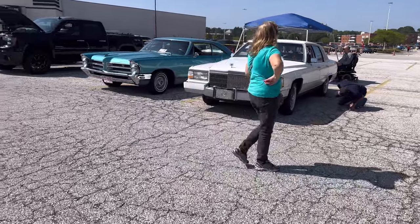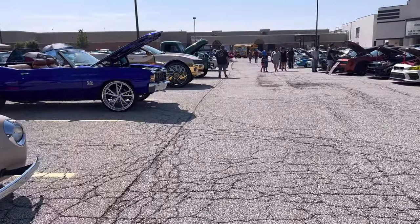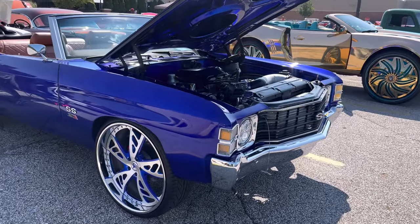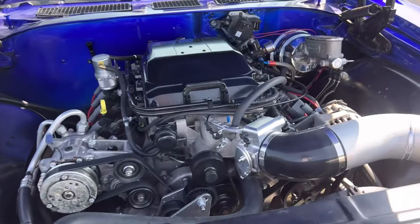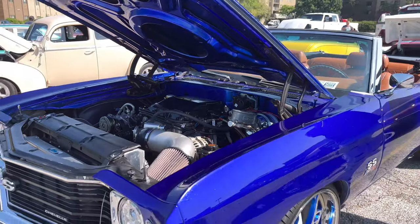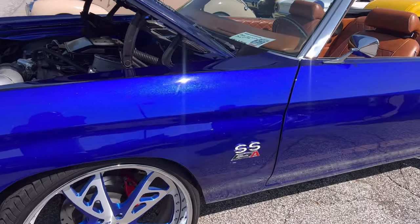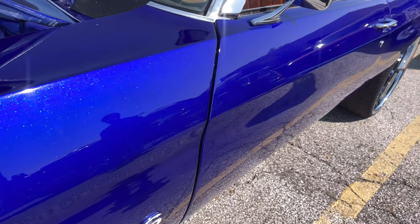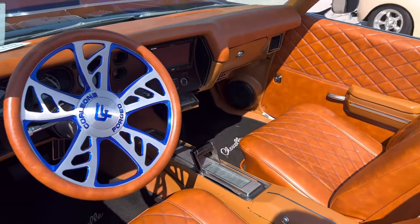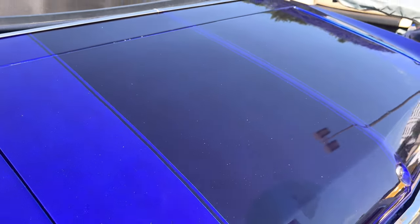The Lizak. We got this pretty blue thing right here. You see it? Supercharged 6.2. Running crazy. Corleones. So much metallic in this paint is crazy. You can see it too. Black stripes. Well, no, them darker blue stripes with the metallic in the stripes too.